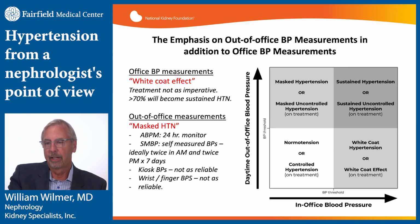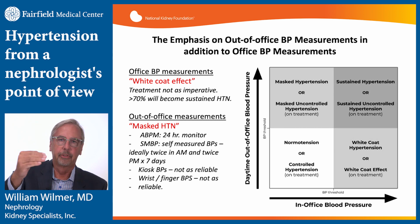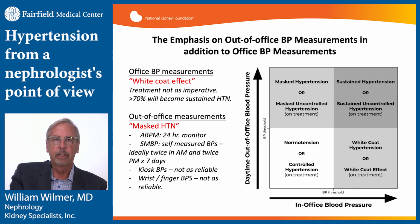To the right of this slide then is a kind of cumbersome table, but it emphasizes what we're talking about. In the left lower part, normotension, where patients both out of office as well as in office, the Y and X axis are controlled. And in the right upper corner box, you have sustained hypertension, where patients have elevated blood pressure at home and in the office. But there are individuals who in the office are fine, but they're elevated at home. And there are people who have white coat hypertension, only high in the office, but not at home. Of these, the white coat effect probably isn't as important as we used to think.